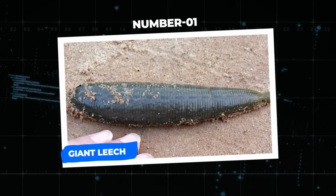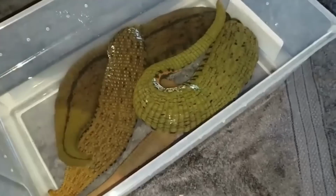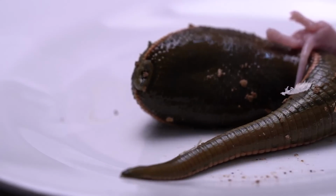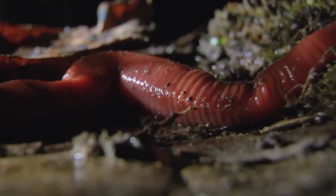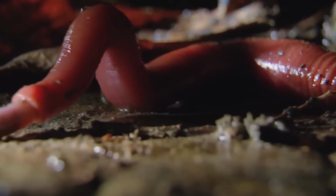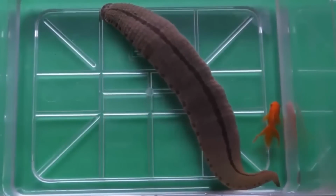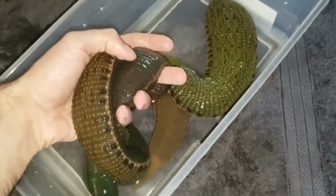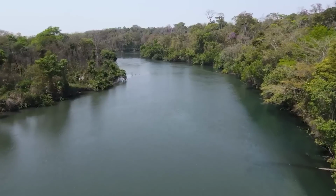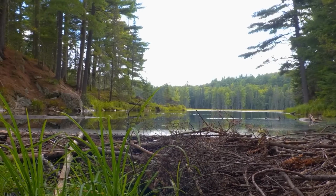Number 1. Giant leech. The largest species of sponges in the world is the Amazonian leech, which reaches a maximum length of 450 millimeters, about 17.7 inches, and a maximum width of 100 millimeters, about 39 inches. Adults of these leeches are a homogeneous grayish color as opposed to juveniles, who have a non-consistent color stripe and patchy coloration. The giant Amazonian leech lives in the Guineas marshes along the coast and is found throughout the Guineas to the Amazon region, from the Amazon River's delta upstream to Venezuela.